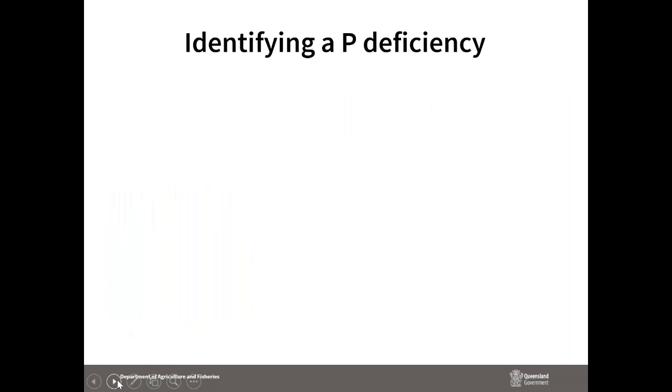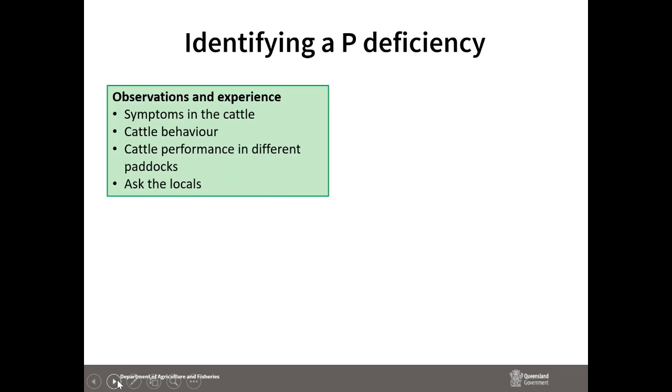So how do we go about identifying a P deficiency? There's a range of things we need to consider, and starting with the most basic, observation and experience is pretty valuable. And cattle behaviour, which is obviously something like bone chewing. If there's a marked difference in performance between paddocks, phosphorus deficiency could be a factor in that. And also local knowledge is an important consideration.